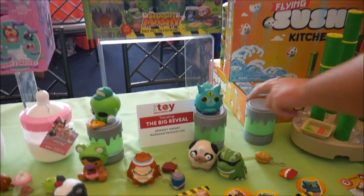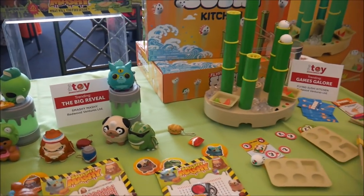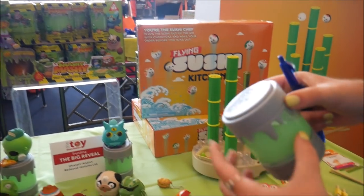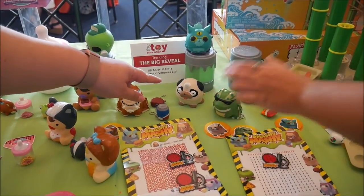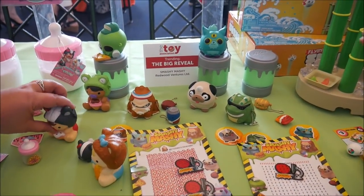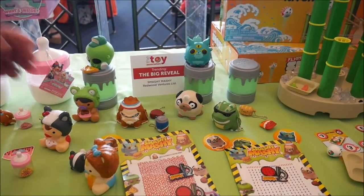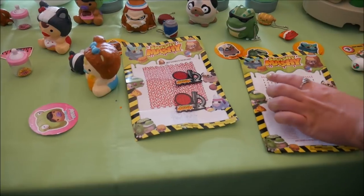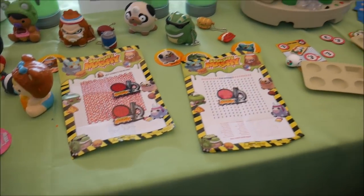Smashy Mashy. So you get your container with a disappearing slime. The ooze. I like that. Oh, that's fun. You get all different kinds of funny characters. Unicorn pug, I love it. I need that one. That's definitely Penny for sure. Mystic Cat is a cool alien. Oh, and they come with a game with a little decoder. That's fun. That's cool.